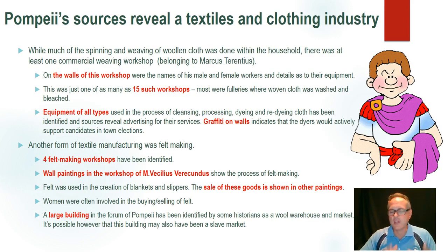Firstly, when we're looking at the textile and clothing industry and the cloth industry, we need to think about it as being primarily wool. Okay? This is a wool town. The region around it is an area where wool is gathered and then it's processed by slaves in the city of Pompeii, the town of Pompeii.